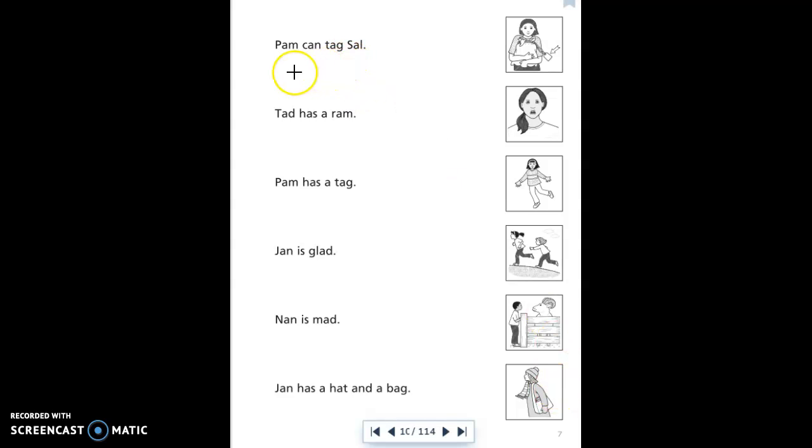So let's begin. The first sentence says, Pam, k-a-n, can, t-ag, tag, s-ow. Pam can tag Sal. Where are Pam and Sal? Looks like over here. So I'm going to draw a line to that picture.